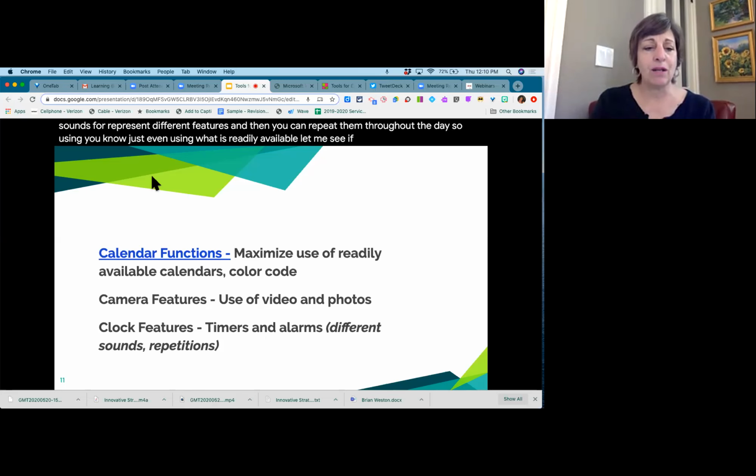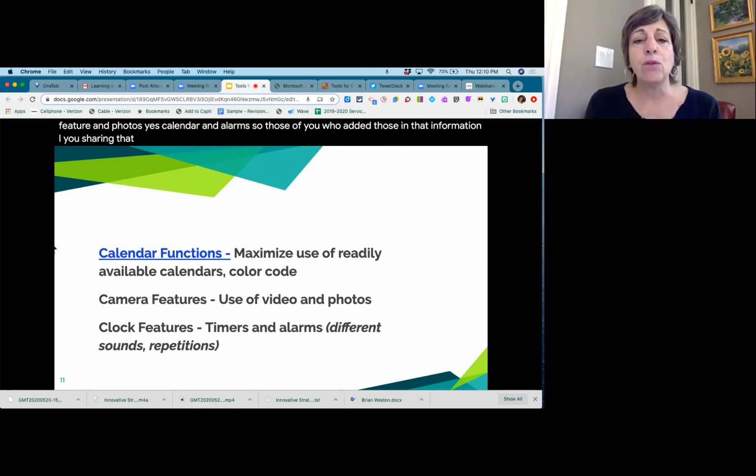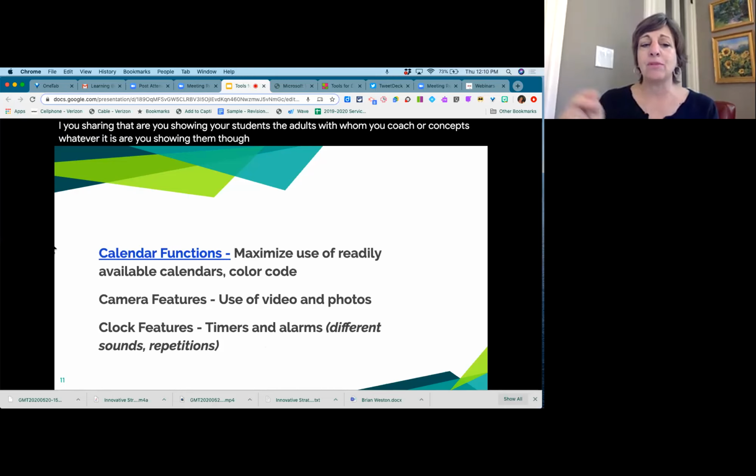Let me see if anyone else. Markup feature and photos, yes. Calendar and alarms. So those of you who added that information, are you sharing that? Are you showing your students, the adults with whom you coach or consult, whatever it is, are you showing them those same strategies that you find helpful, just to help them start to develop their own technology toolkit?